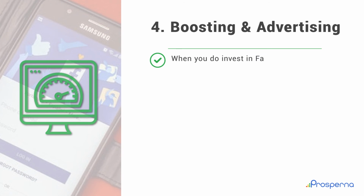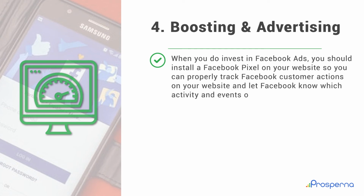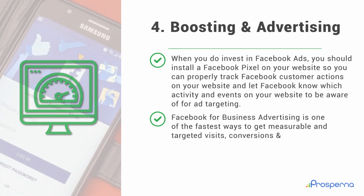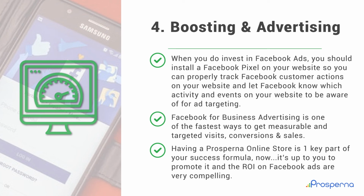When you do invest in Facebook ads, you should install a Facebook pixel on your website so you can properly track Facebook customer actions on your website and let Facebook know which activity and events on your website to be aware of for ad targeting. Facebook for Business advertising is one of the fastest ways to get measurable and targeted visits, conversions, and sales. Having a Prosperna online store is one key part of your success formula. Now, it's up to you to promote it, and the ROI on Facebook ads is very compelling.